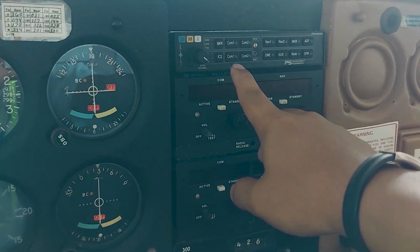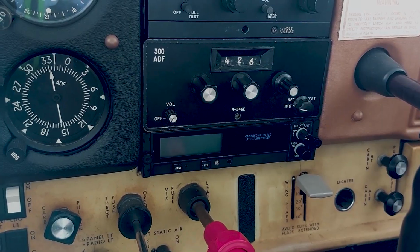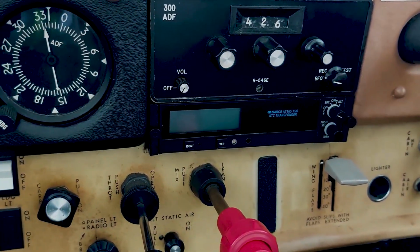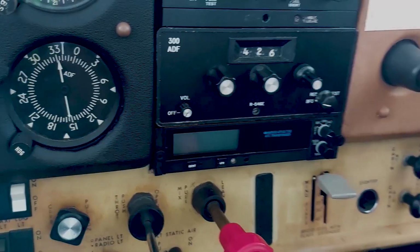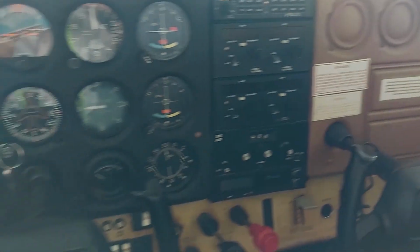And this one is our avionics. And then this one is the ADF control. And then this one is our transponder. We set our squawk code in here. Usually we just tune it to 1200 because that's the transponder code for VFR. And then, what else? Ayan, actually that's it.